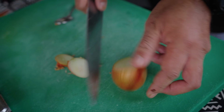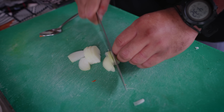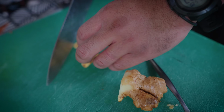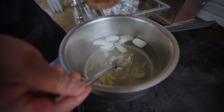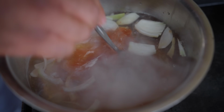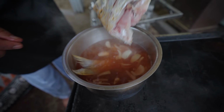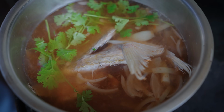The fish soup, just cut up some onions. Maybe I'll just use half of this one. This one will just thinly slice. Some ginger. Yeah. Some of this roti liquid. This is red curry paste, Thai curry paste. Smells good. Yeah. So we put in the head and the tail. Chilies. Yeah. And you just leave that to poach away slowly, 10 to 15 minutes. Then we wait for the deliciousness that's to come.